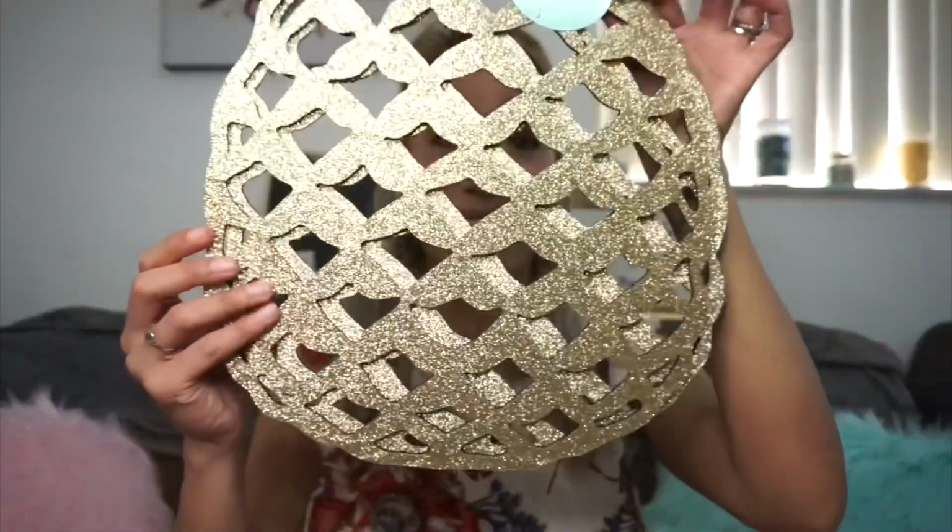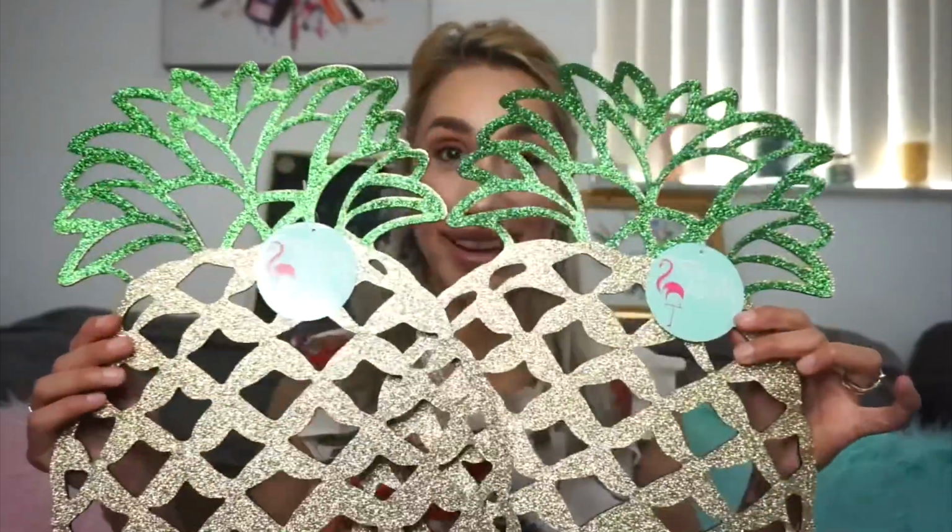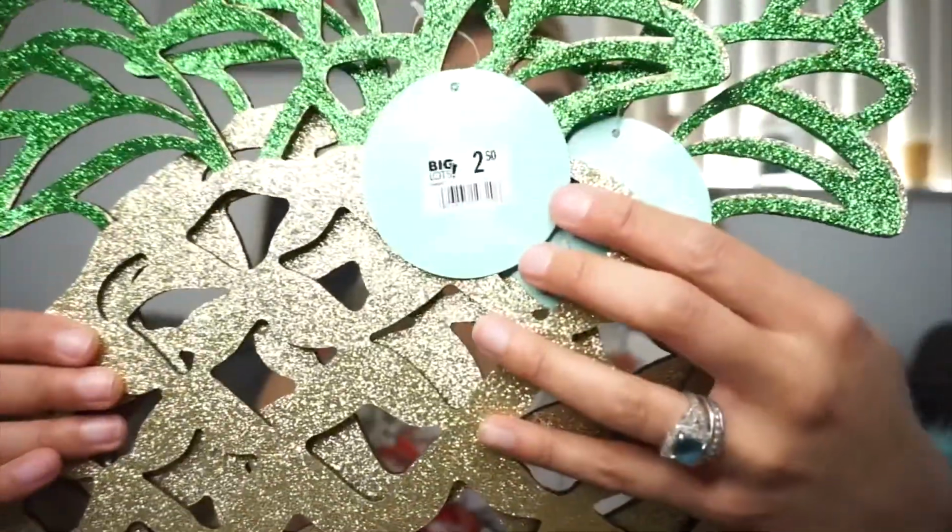So I mostly bought laundry detergent and bleach, so pretty much items to do laundry, but I didn't want to pass these guys up. I saw they had a lot of pineapple items, and so I did have to pick up some items. So I saw this guy and I picked up two of them. It says that this is a tropical pineapple glitter placemat, and these guys were $2.50.